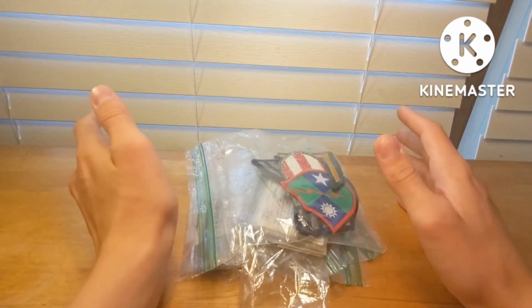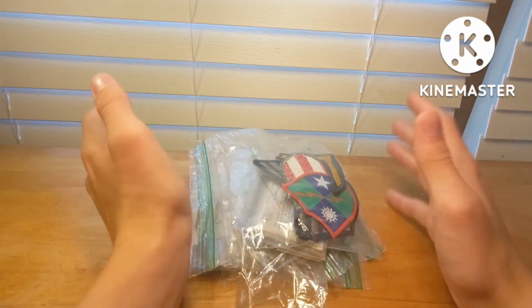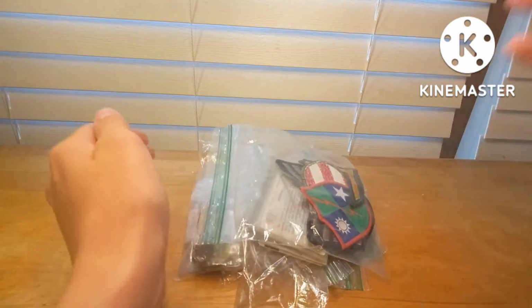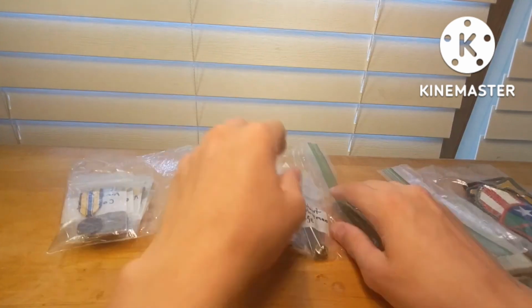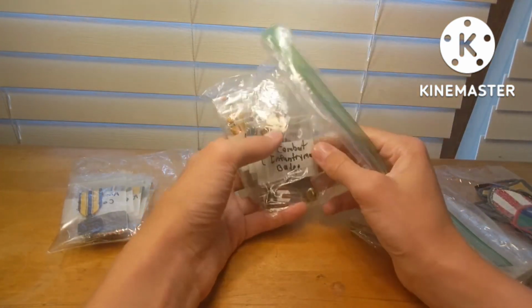So overall, probably my favorite personal item and medal grouping to date. This is my first Purple Heart and Bronze Star in the collection as well. I've never really gotten into medal groupings until now, but I'm happy that I did. This is definitely the beginning of a good collection of medal groupings.